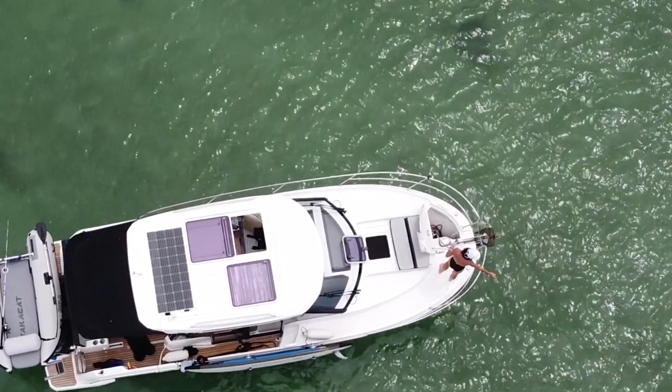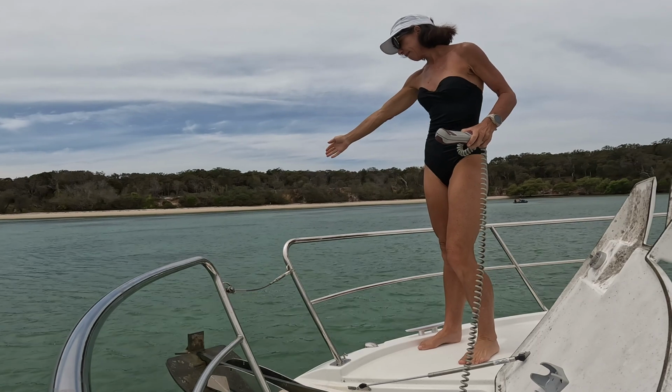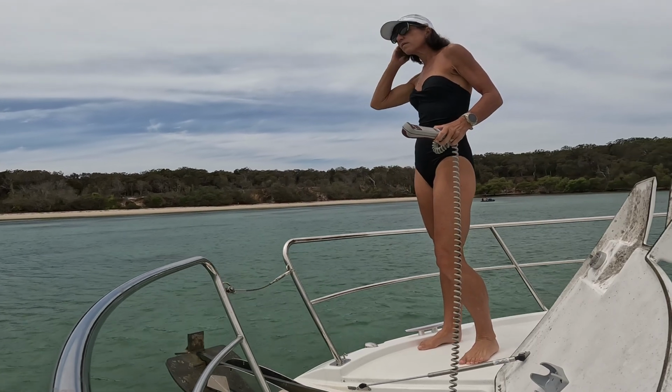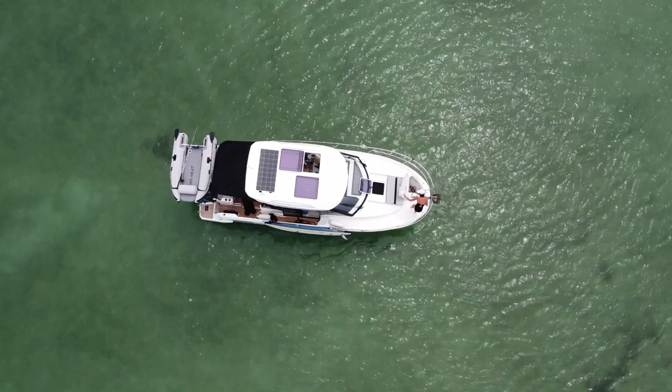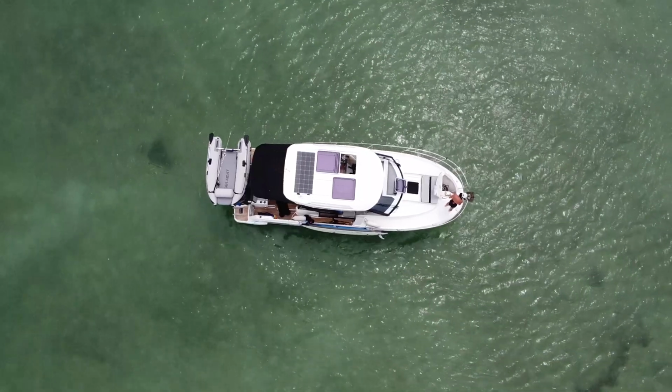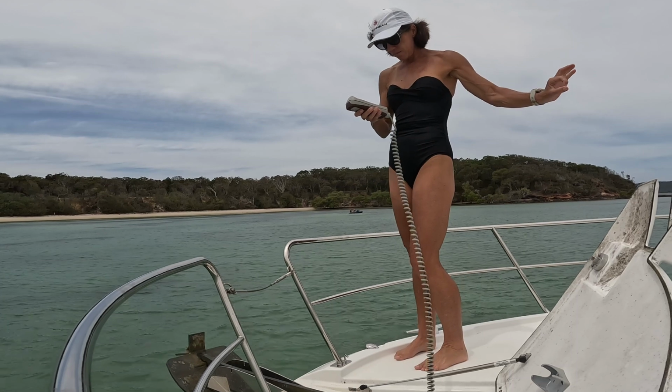And when you're ready to pick your point, get your first mate to go up and get the anchor ready, and we will drop anchor. Brooke's ready to go. She's just telling me where to go for the last little bits. We're in 1 meter. Okay, so I've stopped. Okay, ready? Yep.